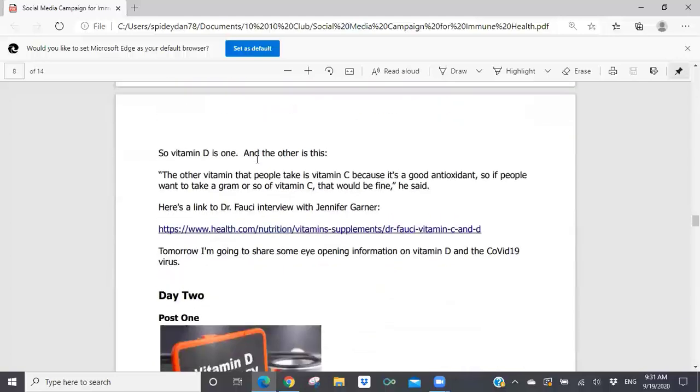So vitamin D is one, and the other one is this. The other vitamin that people take is vitamin C because it's a good antioxidant. So if people want to take a gram or so of vitamin C, that would be fine, end of quote, he said. Here's the link to Dr. Fauci's interview with Dr. Gardner. Tomorrow I'm going, and so that's the link.